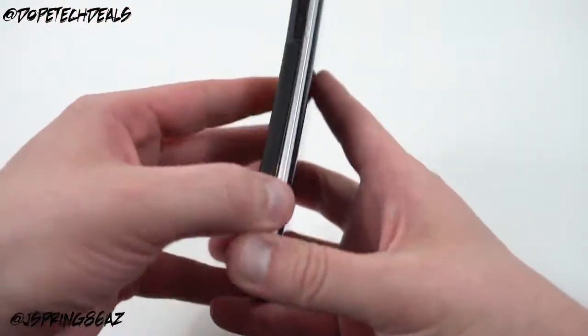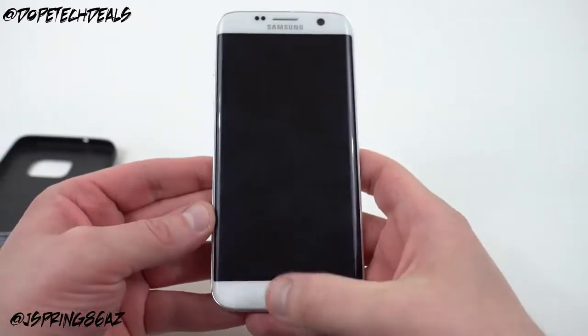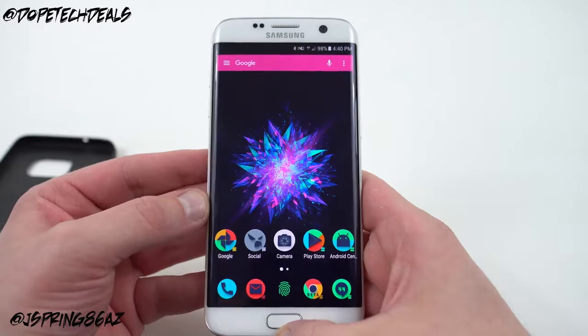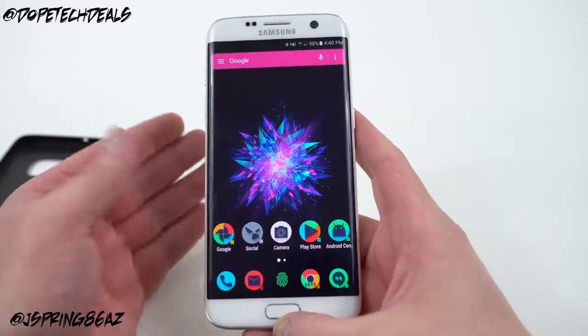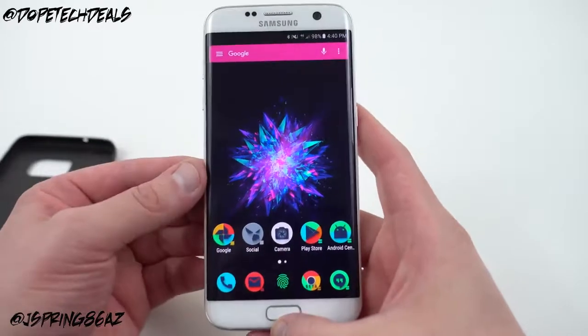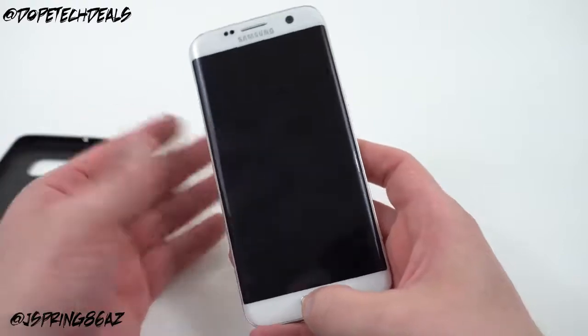This phone is amazing from the build quality. Just take the case off of it for a second. The build quality, which is all metal and glass construction. The screen is beautiful. Camera's amazing. You get fantastic battery life out of this phone. You got water resistance, dust resistance, micro SD slot, pretty much everything that you would want in a smartphone, along with a beautiful and innovative design from Samsung.